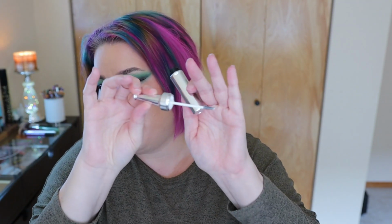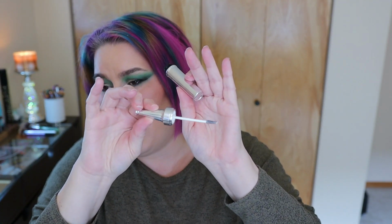I did get in gratis a Fluff Up Brow Wax by Benefit. This was their new product of the month, or of the time frame. And this is just a little tiny brow wax wand that is a lot like the ABH Brow Freeze, only I prefer this one. The Brow Freeze just makes them so stiff, and with this one, they're still a little bit malleable when you use it.